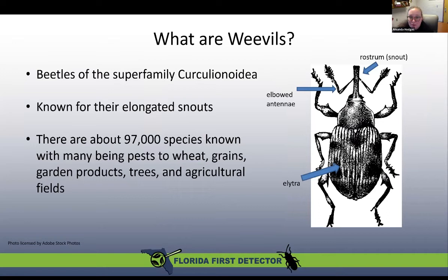weevils are basically beetles in the superfamily Curculionoidea, and they're known for their elongated snout. So you'll know that weevils actually have those chewing mouth parts at the end of the rostrum. So here you see the rostrum, you see these elbowed antennae that are typical of a number of beetles, including weevils, and that they have the chewing mouth parts at the end of the rostrum.